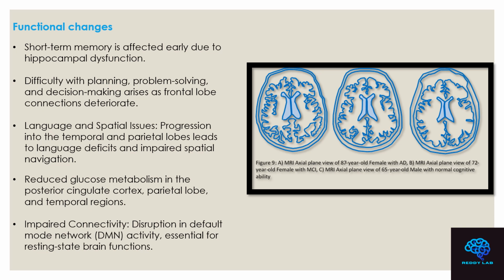So now I'm going to talk about the functional changes that occur in Alzheimer's and MCI. First of all, short-term memory is affected early due to hippocampal dysfunction. Difficulty with planning, problem solving, and decision making arises as frontal lobe connections deteriorate. Language and spatial issues: progression into the temporal and parietal lobes leads to language deficits and impaired spatial navigation.